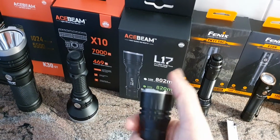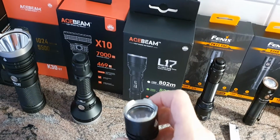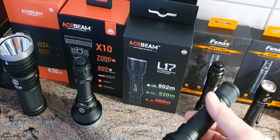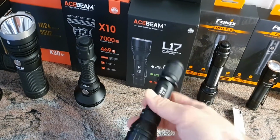And this one is the green color, or the beam with green light. It's really very focused. It gives you great beam distance, and the operation is with this tail switch.